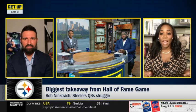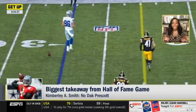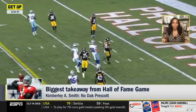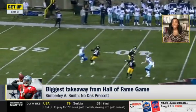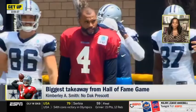Yeah, Ryan, similar to Nink, both of these teams cannot afford to lose their quarterbacks, but especially the Dallas Cowboys. Watching that game, I kept thinking, okay, now I'm a little bit more anxious. When is Dak coming back? I think it's natural to want to see Dak on the field, but last night sort of drove that home for me, that you want to make sure he's okay and on the field for week one.